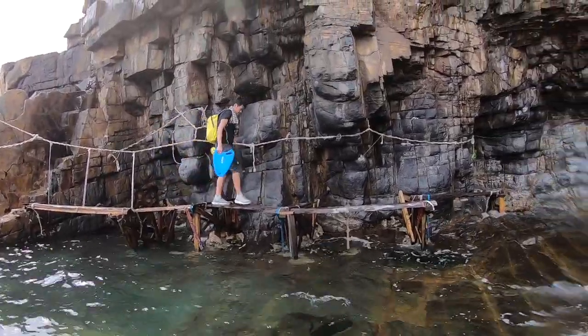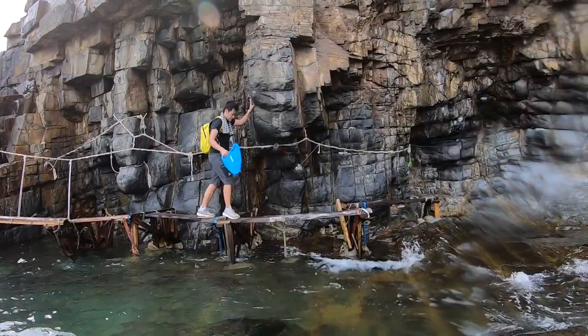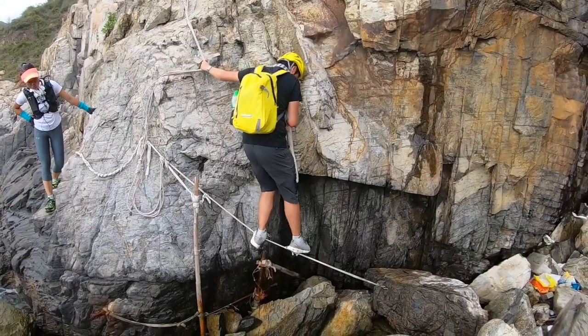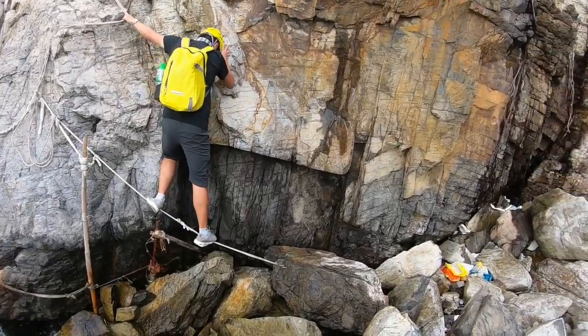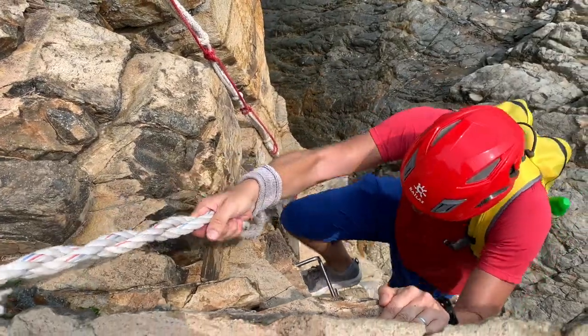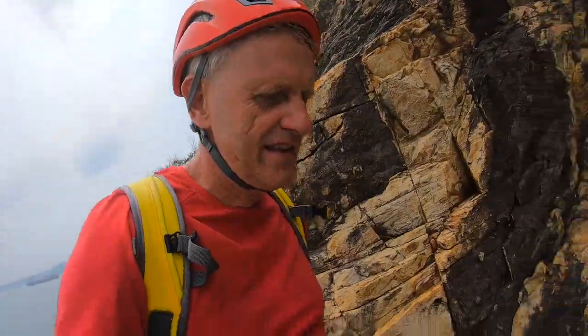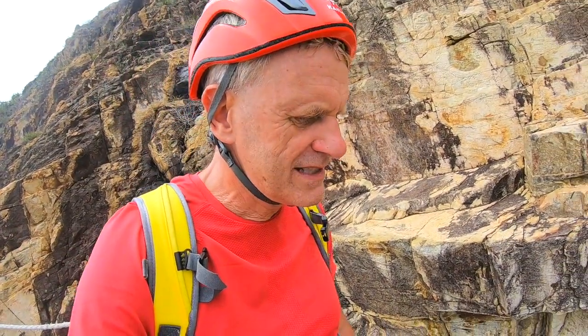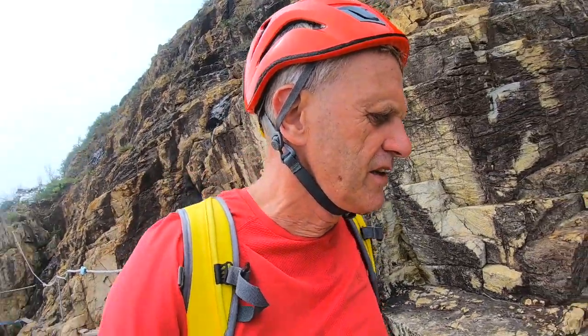He's not finished yet. Let's see how he does. There's a lot of engineering being done into this, but I've got to say, you've got to be careful. Although this is done to help people, it's not done or checked by safety people, and so with time, the ropes, the planks that we're walking on here, they can get eroded and can become loose. So always have a second option. Don't rely entirely on these ropes if you can avoid it, or double check them before you put any weight on them.